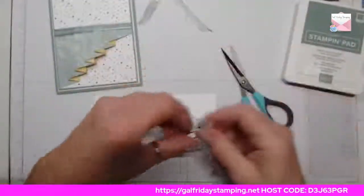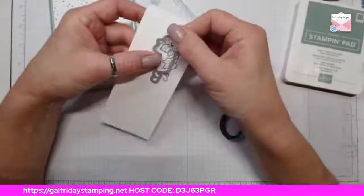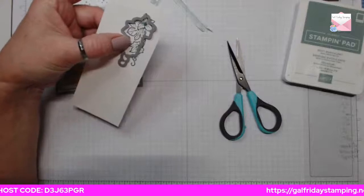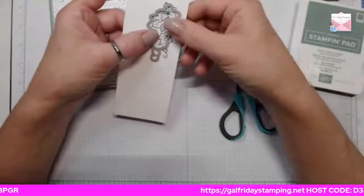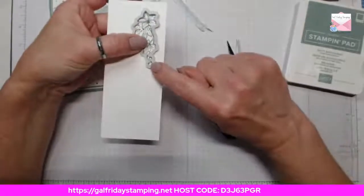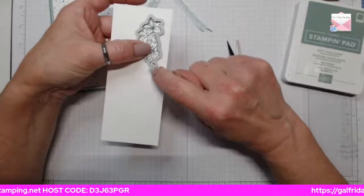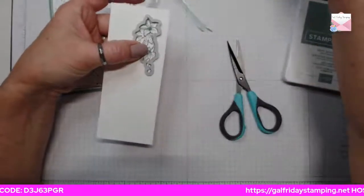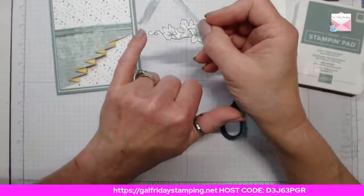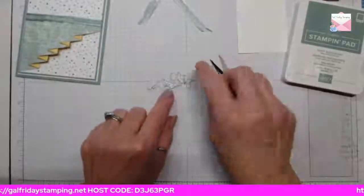And then you're going to run it through the Big Shot with the dies that go, which are called detailed pumpkin dies, and you're going to line it up. Make sure that the little vine is showing through these two little windows here. And when you cut it out, it cuts out these little swirls on the vine really nicely.